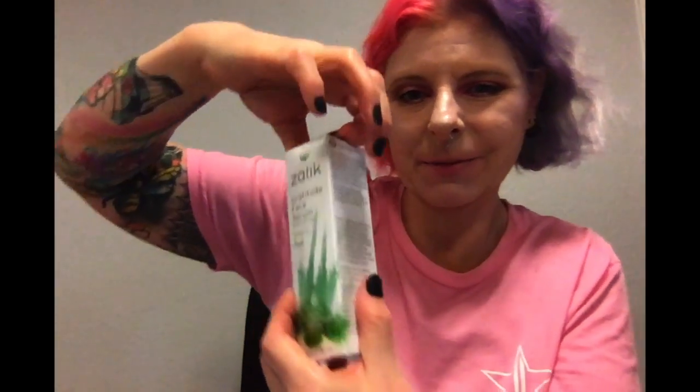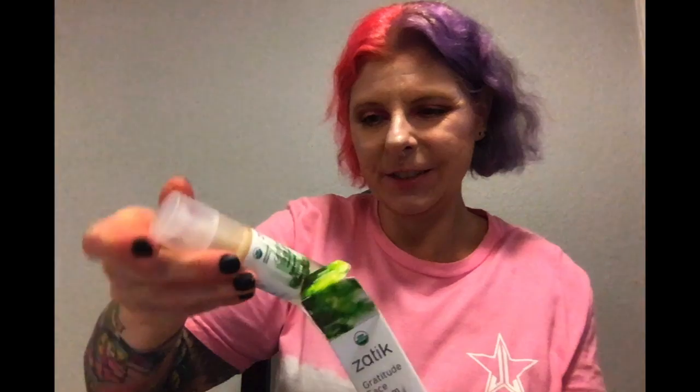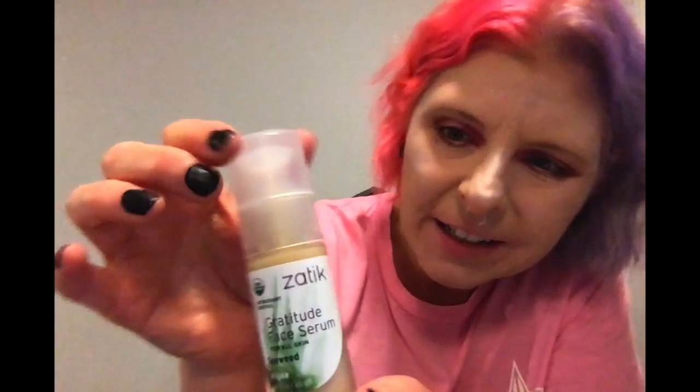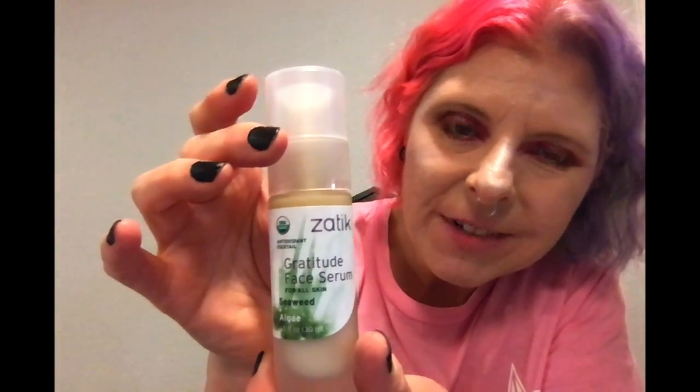And the next thing we have is Gratitude Face Serum. Another thing, like super hydrating. I don't really like face serums. It's a little bit too oily for me. I have normal to oily skin, and usually use acne stuff for my face. For all skin, seaweed, algae. So I'll give this a try.